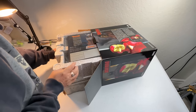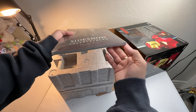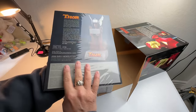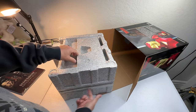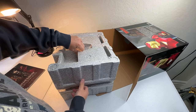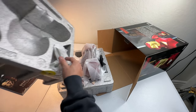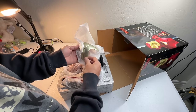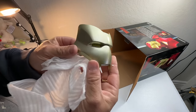Oh, man. Hey, what's this? Sideshow Collectibles Volume 9. Sealed, brand new. I guess it's kind of like a catalog. Okay, looks like the tape was cut before. It was open, not a big surprise there. Who wouldn't open it if you bought something this cool? Oh, yeah. Woohoo! Yes! Look at that!